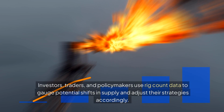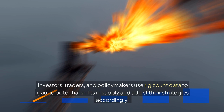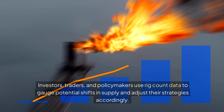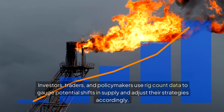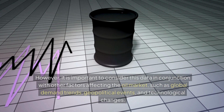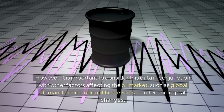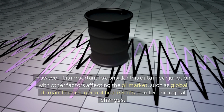Investors, traders, and policymakers use rig count data to gauge potential shifts in supply and adjust their strategies accordingly. However, it is important to consider this data in conjunction with other factors affecting the oil market, such as global demand trends, geopolitical events, and technological changes.